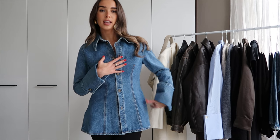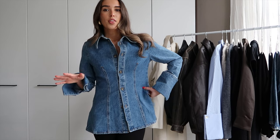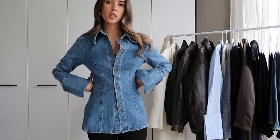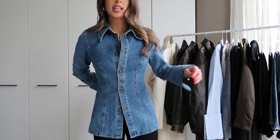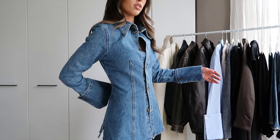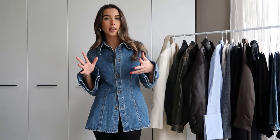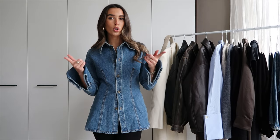So I've gone 8 in this. I probably actually could have gone down to a 6. There is quite a lot of extra material at the side, not really an oversized sort of look, because you want it to cinch you in at the waist and make the sleeve statement. Because if I'm not tucking it in and just wearing it out with tighter trousers or skirts, I probably would just want a little bit less of that. So I'm still gonna keep it, love it how it is, but if I was gonna order it again, or if you guys are interested, go down a size.